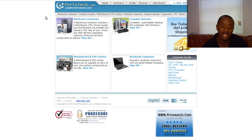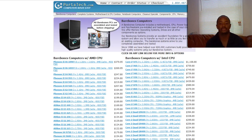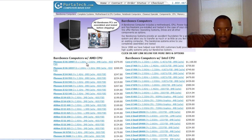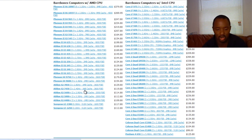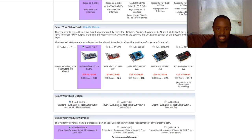When it comes to buying bare bones systems, Portatech is pretty cheap. What you can do is click on bare bones, and you get to choose which bare bones you want. If you're trying to be price conscious, I recommend going with an AMD processor. That's the best place to go if you're trying to be conscious of the pricing, and you are at $500. So with that in mind, let's continue.